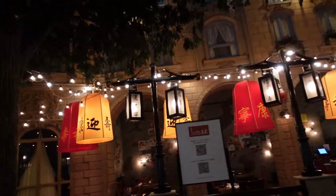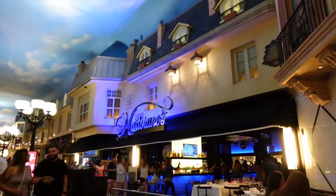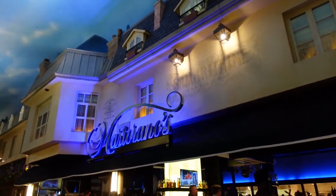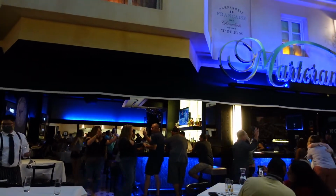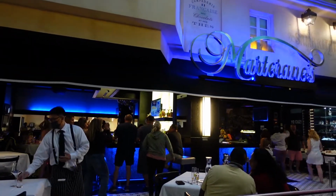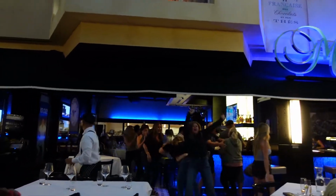Underrated spot here is this ramen restaurant right across from the elevators. One of my favorites, as well as this spot here, which is a really good Italian restaurant called Mariano's. I always forget Mariano's. Of course, they have live entertainment here as well. These ladies are having a good time tonight.